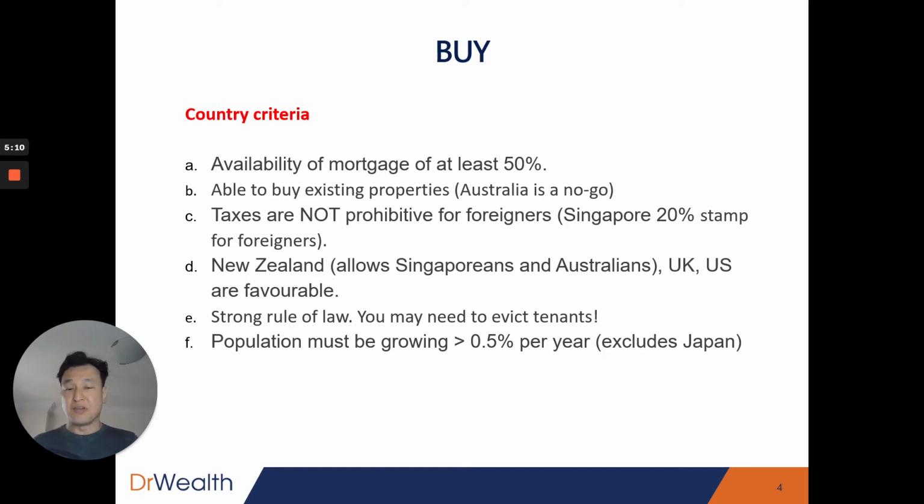Now, E, this is very important here. You need a rule of law, a strong rule of law, because one day something bad will happen. You always need lawyers to handle, and you may need to evict tenants. So if the country doesn't have a strong rule of law, you worry about possession, whether your title is indeed real. Now, population must be growing at least 0.5% a year, so you can exclude countries like Japan that has a growing population and is actually shrinking.